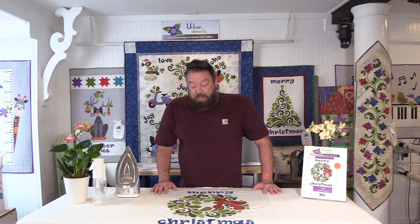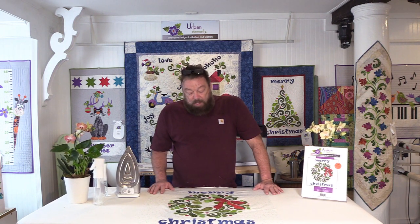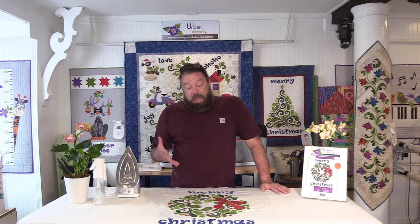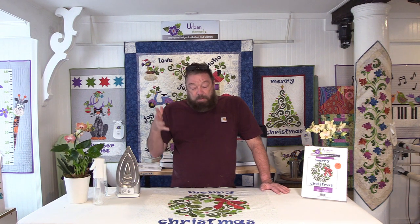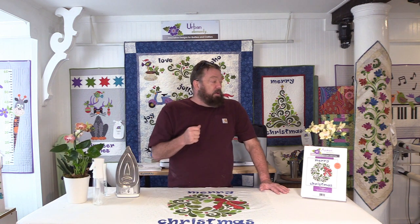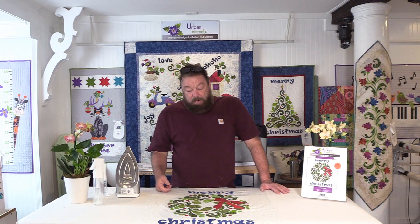This really was an inspired design. It is bright and cheerful, has all of the components of what I think about when I think about Christmas. It's just happiness, and it's pure and clean and crisp. So I really like this, and I really think I'm going to love it on that green and red plaid background for the border. Have no idea how it will be quilted yet.